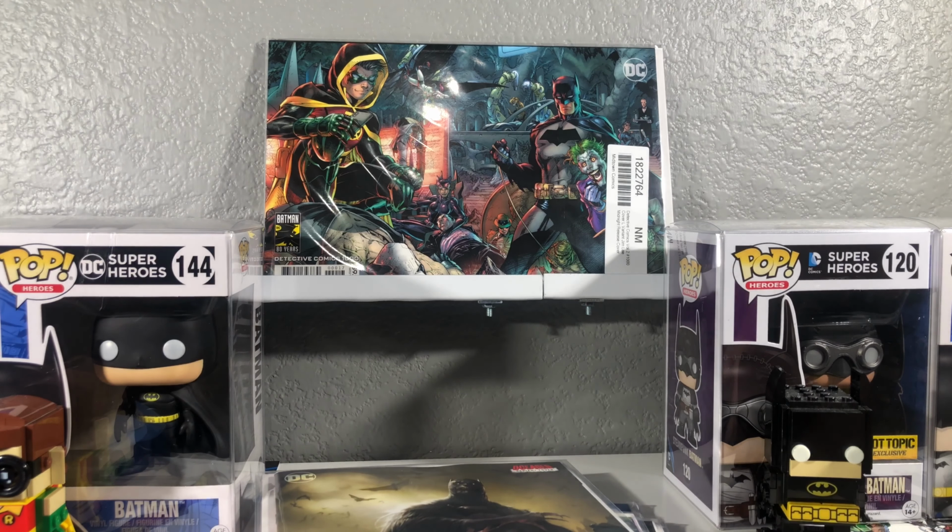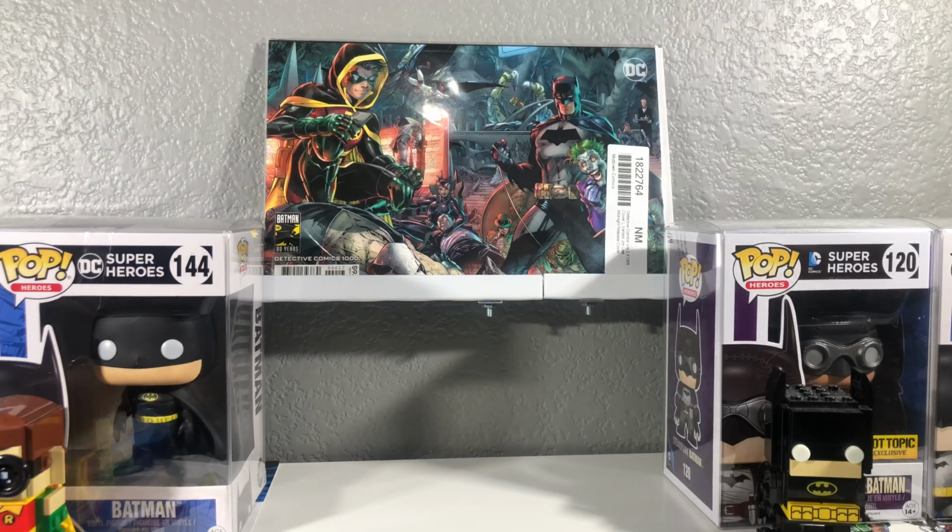This is sort of a different setup for me, so I'm not used to doing this. Let me clear these books out though, and let me get a better situation going.